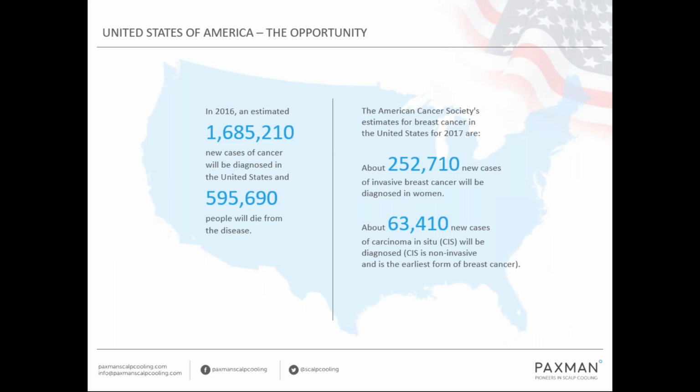here what we can see is a huge opportunity in the USA. So again, for those of you that are looking at the US, and especially an oncology market, we're looking at 1.7 million new cancer cases every single year. And our main focus originally was 250,000 breast cancer patients. So even a small proportion of that has a huge impact on the business.